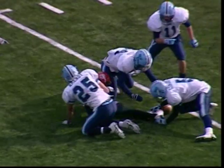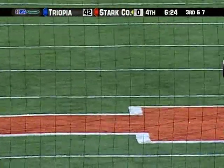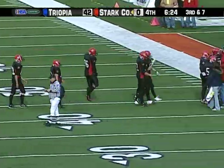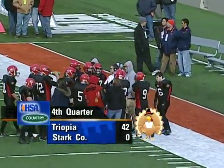And a timeout is going to be called by Stark County, the Rebels. Timeout for the Rebels, and we're going to step aside with Triopia 6 minutes and 24 seconds away from their second state championship.